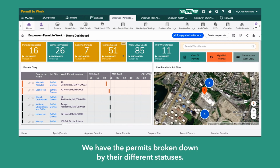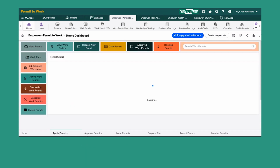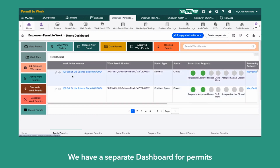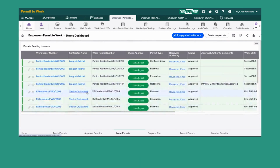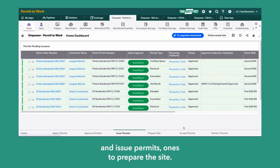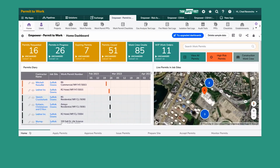We have the permits broken down by their different statuses. We have a separate dashboard for permits we need to apply for, ones that are in approval status that need to be approved or rejected, and issue permits, ones to prepare the site. So these tabs along the bottom really help team members contribute to the workflow.